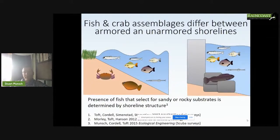Okay, so the most obvious thing is that if you compare a waterfront that looks like a beach to a waterfront that looks essentially like it has a wall of concrete with boulders stacked at the bottom, you get different fish there, different crabs as well. So there's fish and crabs that like to burrow in the sand, and they're not going to be there if there isn't a sandy shoreline. And there's also fish that like deep rocky habitat, and they're going to be present at those highly modified seawall and riprap boulder type waterfronts.